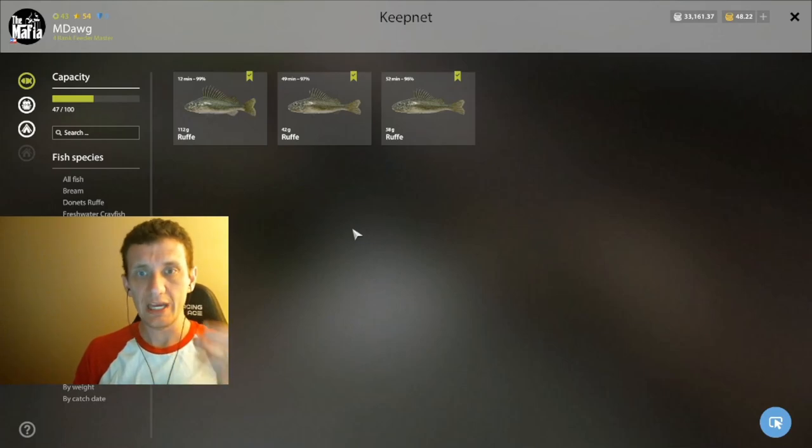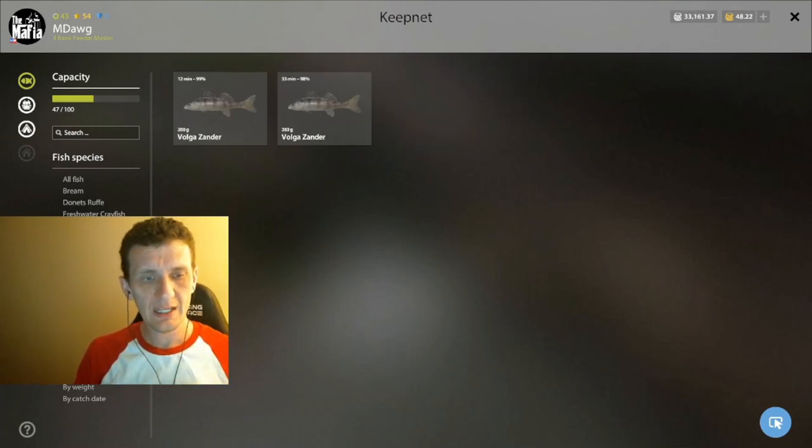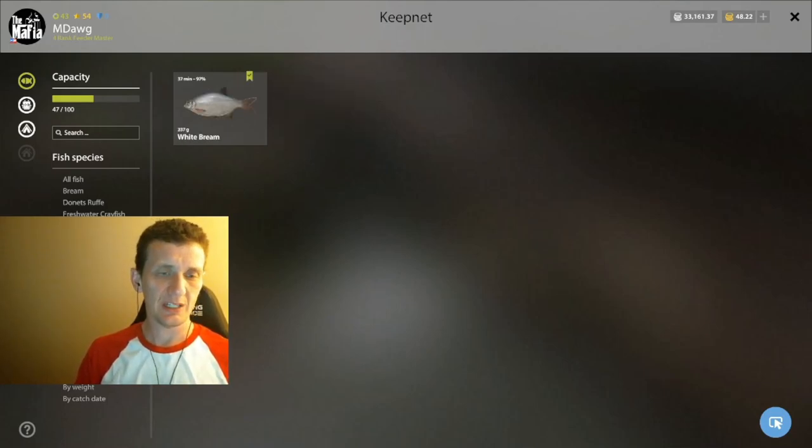Depends on how long you stay here and how many you end up catching, but there are some good Ruffe orders, even here at Winding. Volgazander, which I forgot were even added to Winding. I think these were added not too long ago. We haven't had a marker yet, but if we switch to Nightcrawlers but kept small hooks, we might be able to get some nice Volgazander.